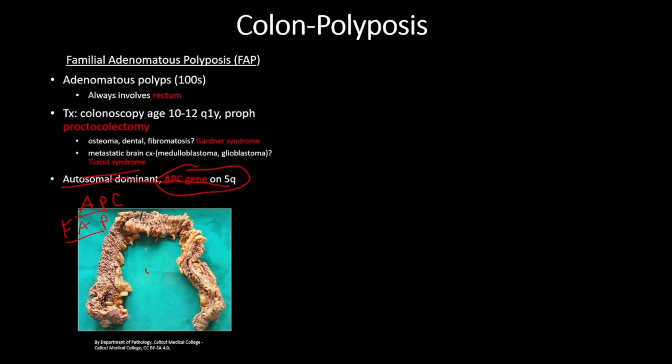And the good way to remember this second one, Turcot syndrome, is that, let me pull up a pen, with Turcot syndrome, you wear a turban on your head, and that's where brain cancer is. So next I just have kind of genetics. So it affects the APC gene, and the way I always remember this is that it's the APC gene and it's FAP. All right, and as you can see here, just by gross imaging, you can see tons, an innumerable number of polyps.